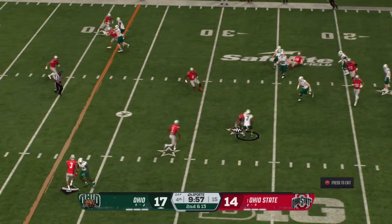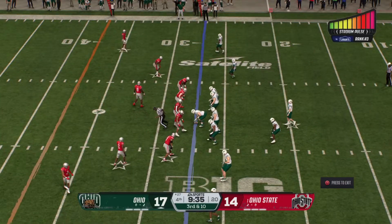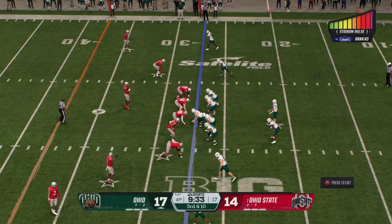They'll go to work in the air on 2nd down. Catch in the middle. It's Hendricks. They make the stop, trying to pick up just a little bit at a time to get to that first down mark.